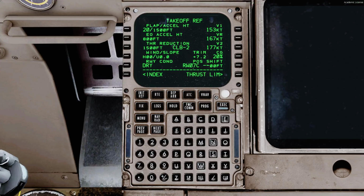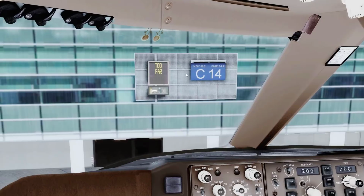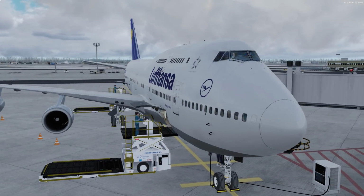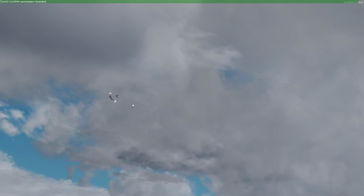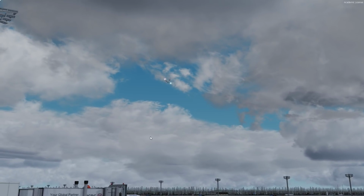Put the V-speeds back in. So, V1 of 153, VR of 167, and V2 of 177. And yeah, it's really bright. Don't know why. Guess... well, there's an aircraft there. That can't have just taken off. It must have had a... that must have been a go around there.